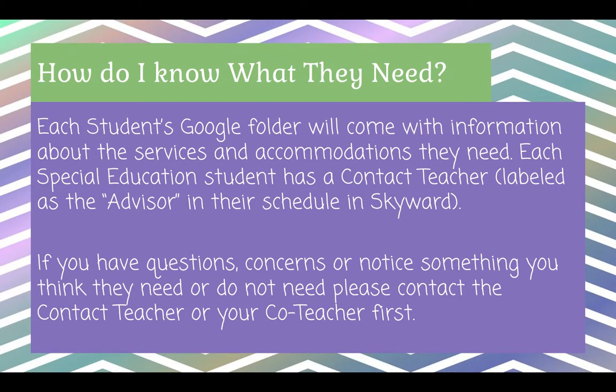How do I know what they will need? Each student is different, so you need to make sure to access their Google folder as shared by the contact teacher. If you are curious about who the contact teacher is, can't remember, you can always go to the list on Skyward under the student schedule, and you can look at the person under advisor. That's on top of their first period class. That's going to say who their contact teacher is. If you have questions or concerns or notice something you think they need or do not need, please contact the contact teacher or your co-teacher first.